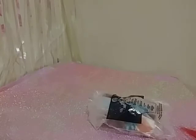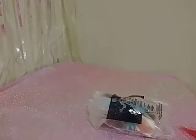Speaking of trolls, I got this cutie, and he, or she, I don't know, is dressed up like a black cat with a little trick-or-treat pail. It's so adorable, and it even has a little tail on it. It's so cute. I love troll dolls, so I had to have that one.